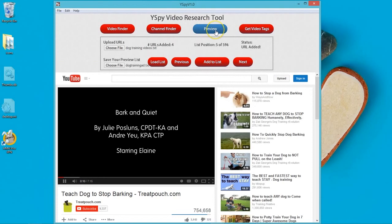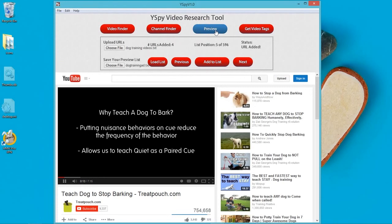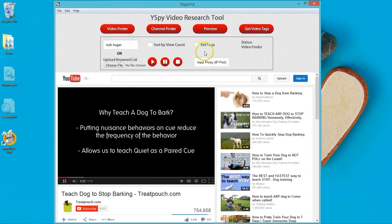Now I'm going to show you how the get video tags feature works. When we used the video finder the first time, we didn't get the video tags. If you recall, that's an option here that we check or uncheck. It runs a little bit slower when you get the video tags, so I decided not to show that now. But let's say you had some videos and you decided you wanted to go back and get those video tags.